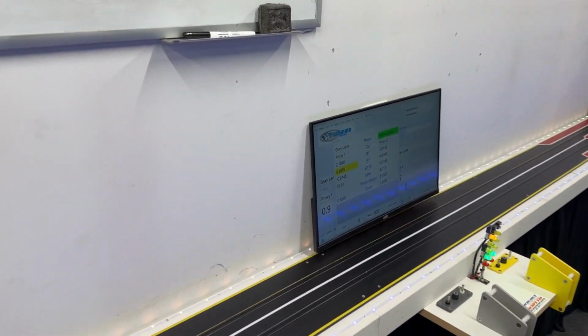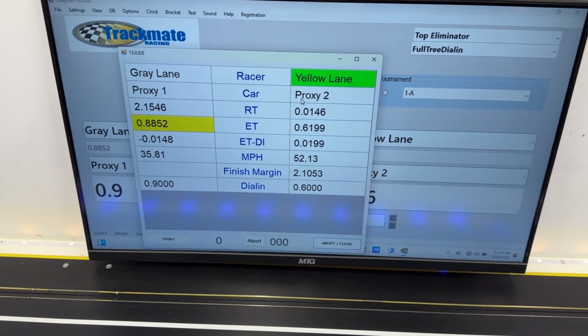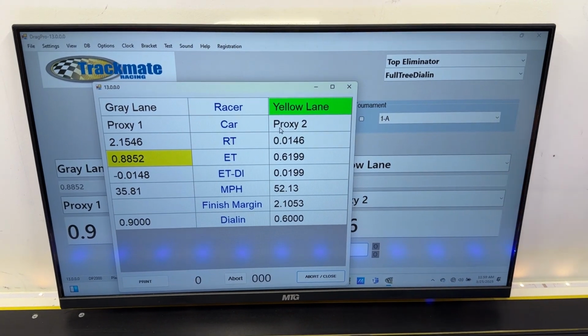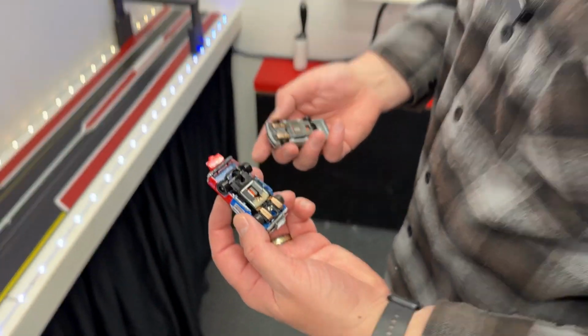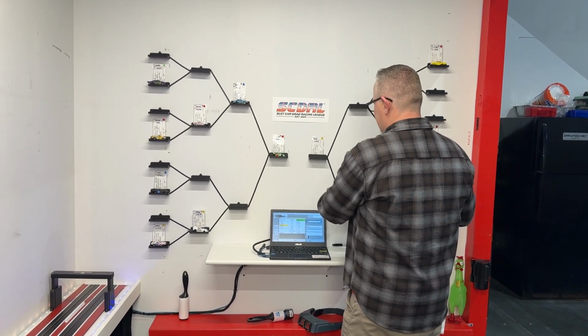885. Right lane takes the win. Runs a 619 on a 600 dial. He is going to the finals. That is a tough one for that car. Not sure why it didn't want to move, but he is staying in the semis.